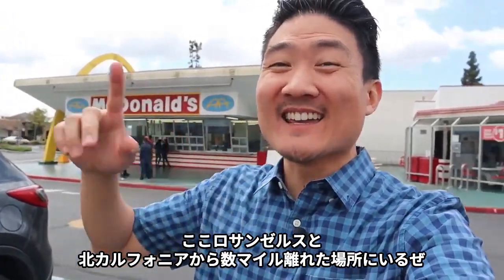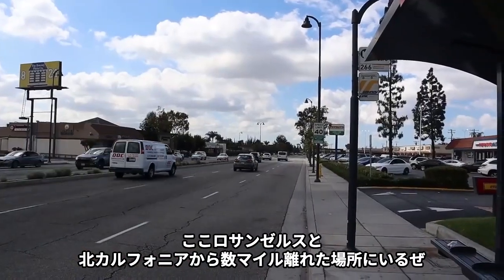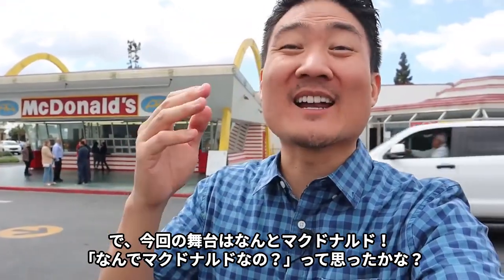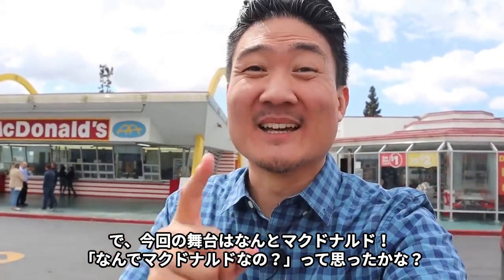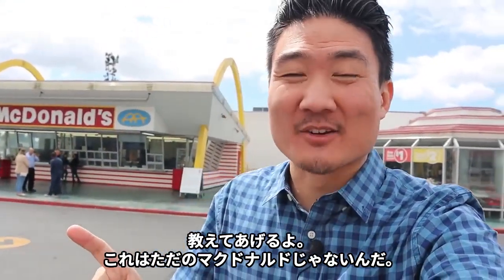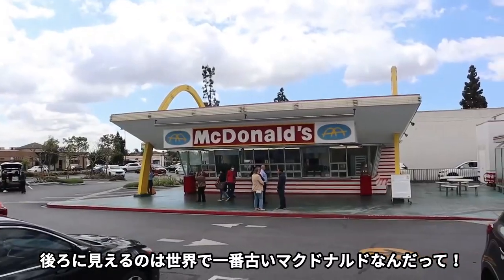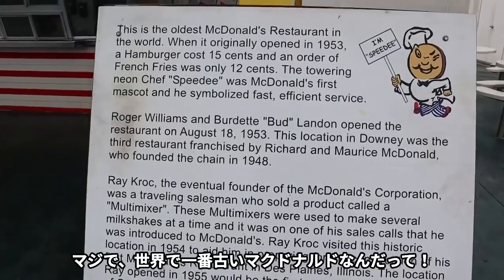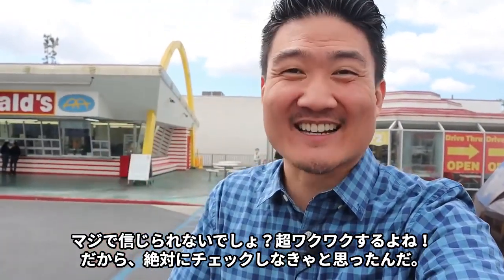And I am out here in Downey, which is a few miles away from Los Angeles in Southern California. And I am here at a McDonald's. You're probably asking, why are you at a McDonald's? Let me tell you, this isn't any ordinary McDonald's. Behind me is the oldest operating McDonald's in the world. Yes, it's the oldest McDonald's in the world. That is so crazy. That's why I knew I had to check it out.